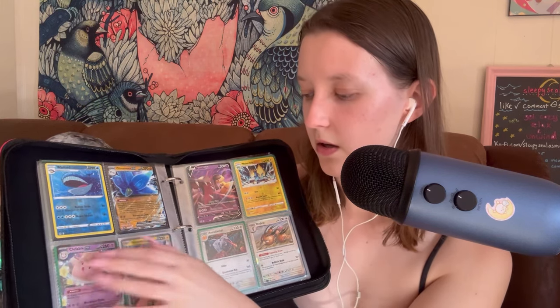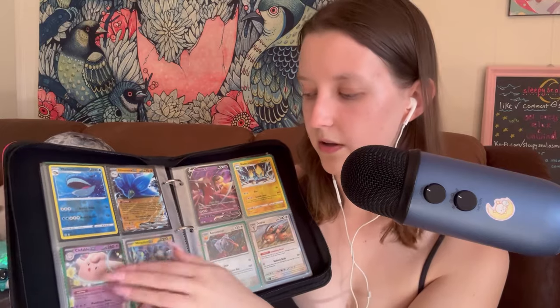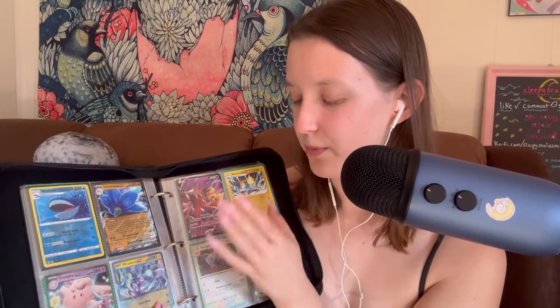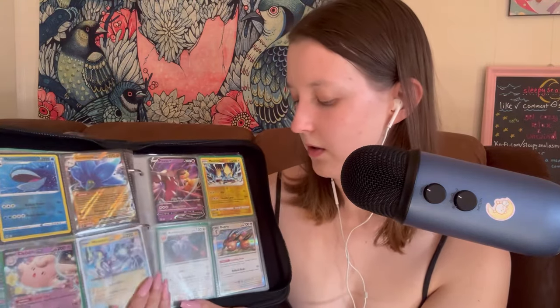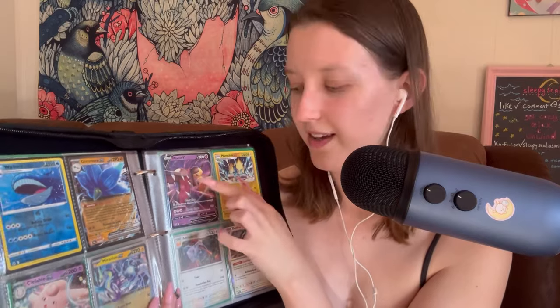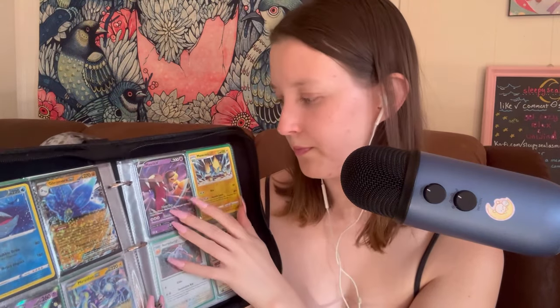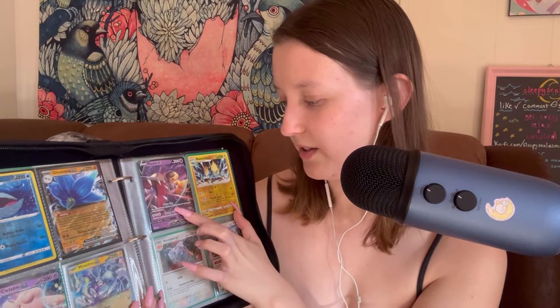Clefable EX. I think this was my card, and I was getting rid of it, so he just took it. This was one probably worth like $2. Mawile V. Mawile is really cool. I kind of collect Mawiles just because I've gotten a bunch over the years. Some of them are pretty old. Some of them are from like 2007. 2006. This one's from 2022. Pouty Slap. I love Mawile.